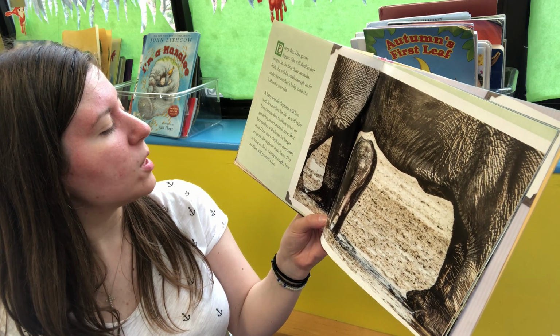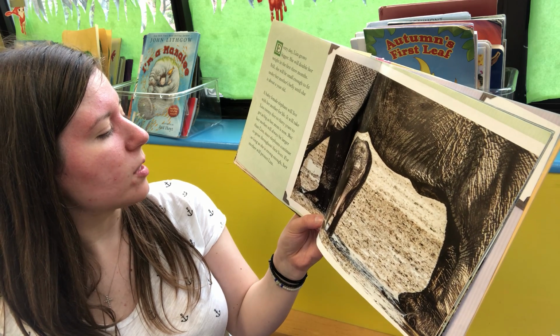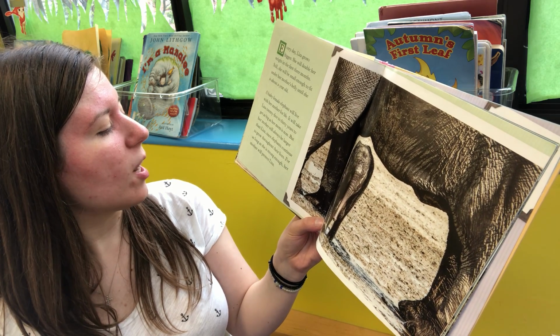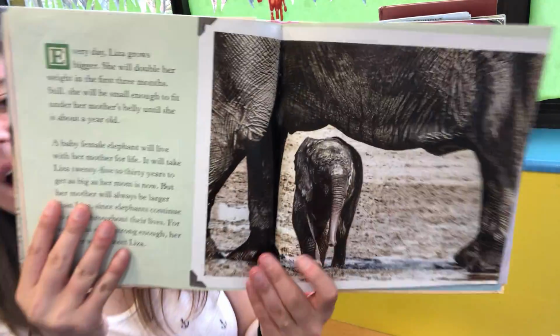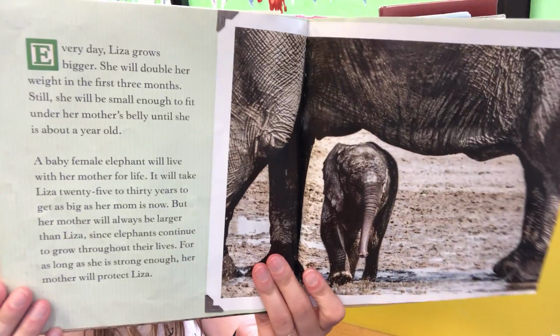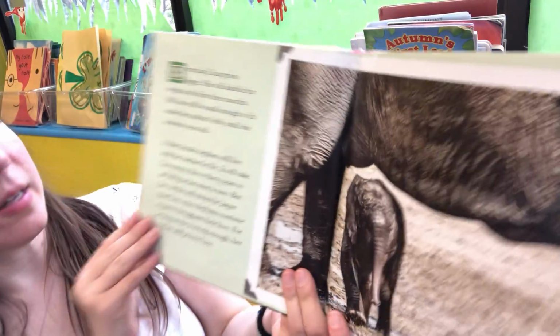But her mother will always be larger than Liza, since elephants continue to grow throughout their lives. For as long as she is strong enough, her mother will protect Liza. So the same way our mothers protect us, so do elephant mothers, they protect their babies.